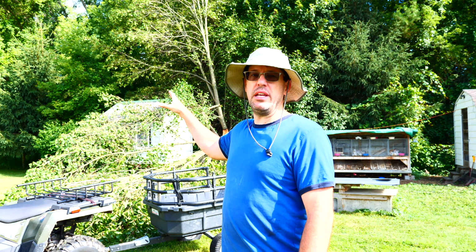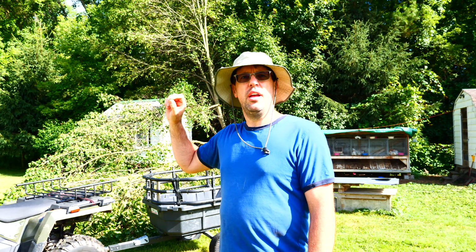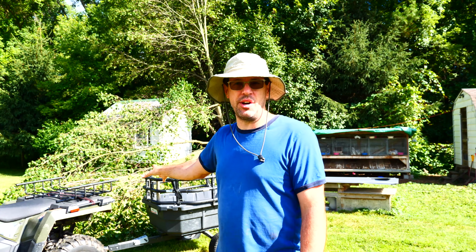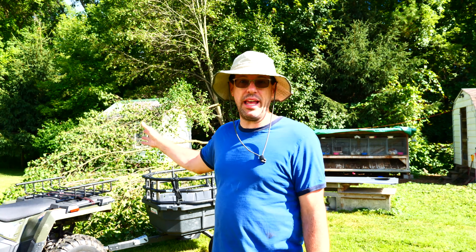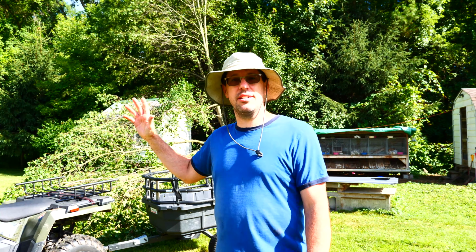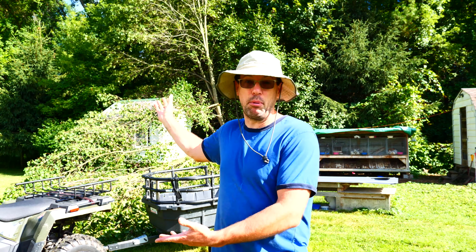Now, this tree is not the best quality tree. I've actually received some negative comments in the past because of the existence of this tree on our homestead. But, you know, it is what it is. We didn't plant it. It was here when we moved in, and we used it to the best of our ability, and it had a purpose.